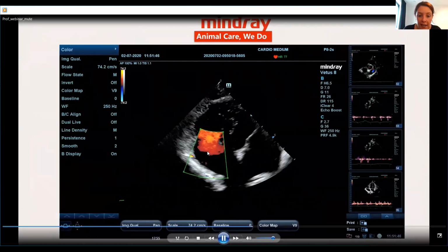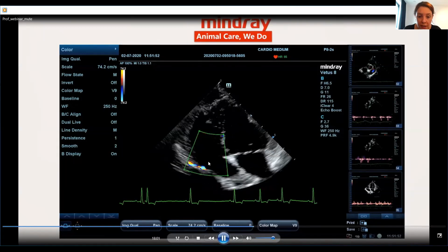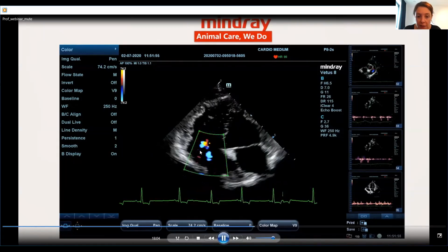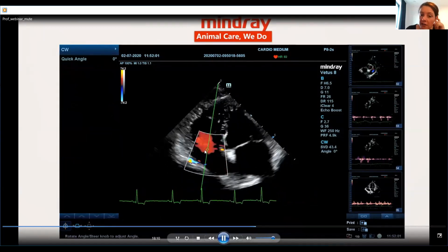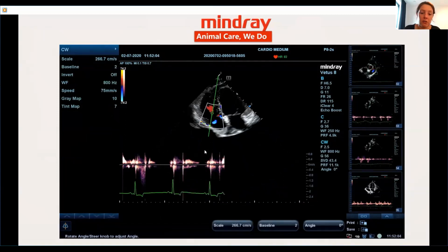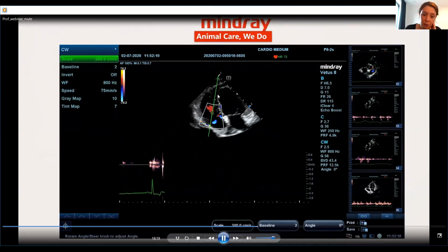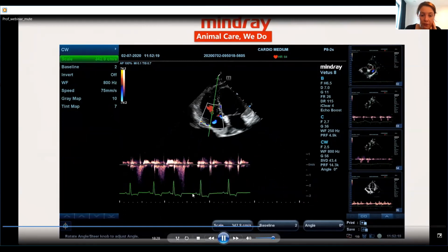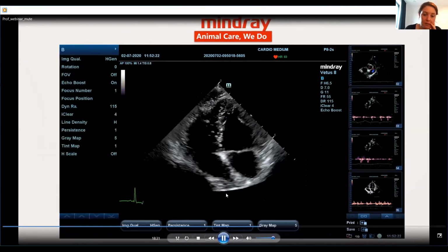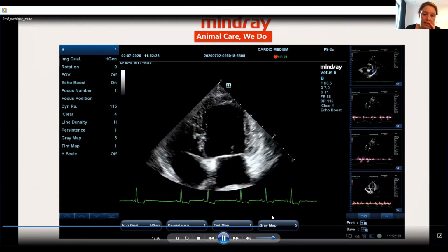And you can see every now and then a bright blue jet going in this direction, and there's also one that's sometimes going a little bit in this direction. So here, that is the tricuspid valve insufficiency. It's a mild tricuspid valve insufficiency. For this dog, it also doesn't have any clinical consequences. What I'm doing here is putting the continuous wave Doppler through the insufficiency, and here you see a little bit faint the envelope of the velocity of the tricuspid insufficiency, but it's a mild insufficiency, so it's not really relevant.